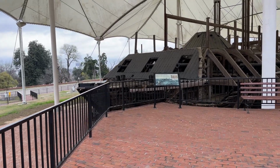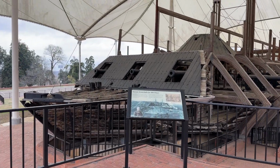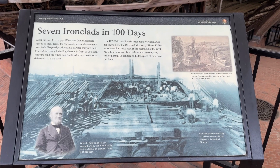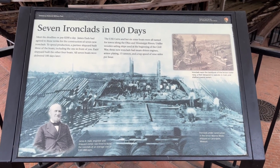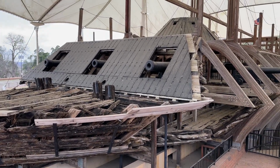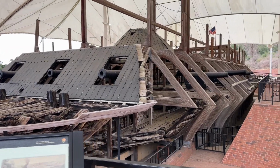Let's see, 7 ironclads in 100 days. We'll actually be able to at least walk across her. There's some walkways on it so we can get on the ship. 7 ironclads. Wow. Isn't she magnificent? I love these old ships. I wouldn't want to sail on one though. I don't think that'd been all that fun.